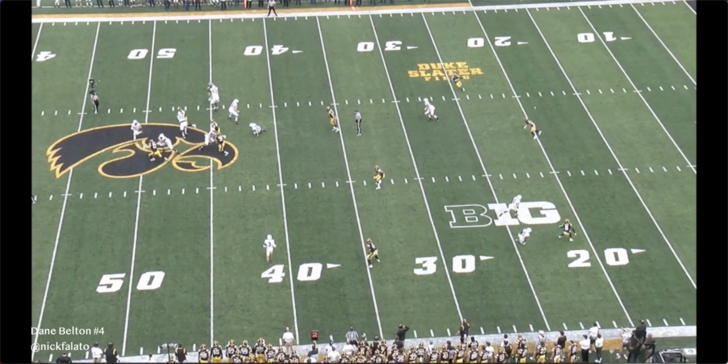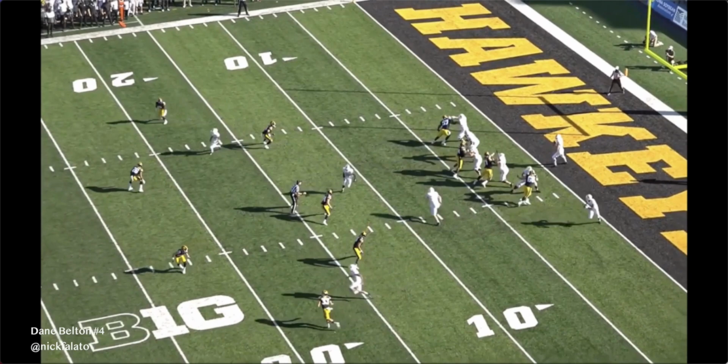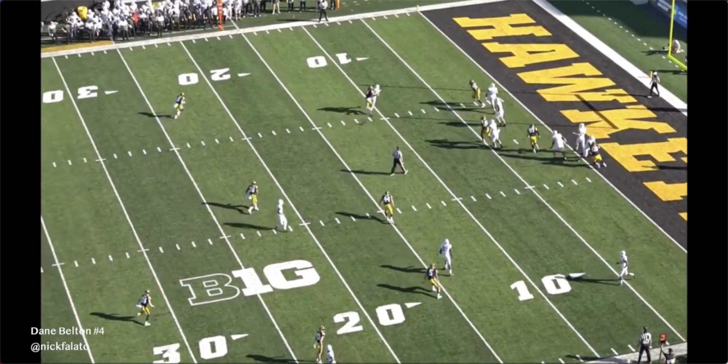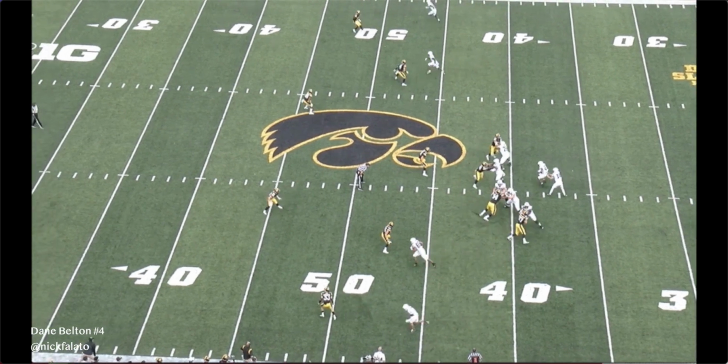Belton is a versatile hybrid safety-linebacker who played most of his snaps over the slot as an apex defender. He was also used 290 times in the box during the 2021 season and was an effective blitzing back from all over the defensive formation.